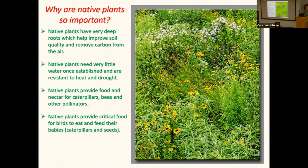They don't eat seeds at that time. So they really need the insects to feed their babies. So if we've got a yard that doesn't have any caterpillars, then we're not going to have butterflies or birds that prey on them.